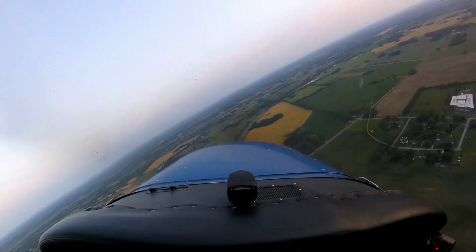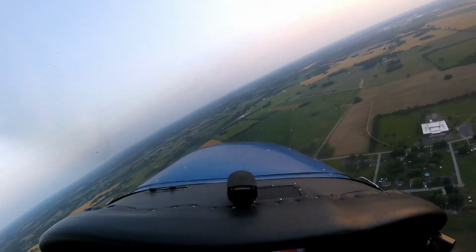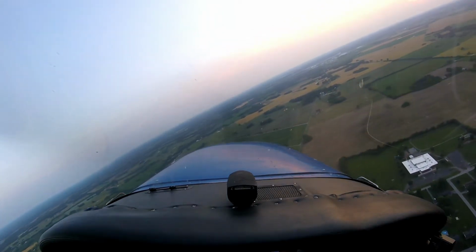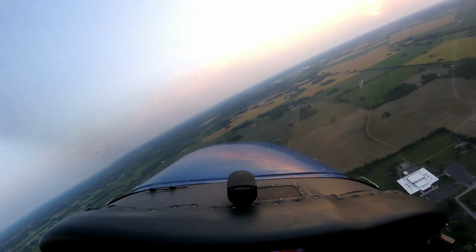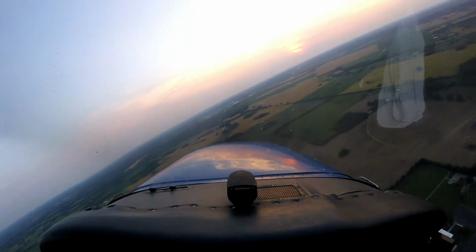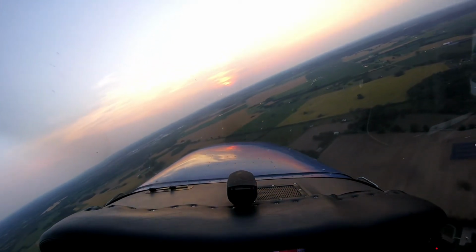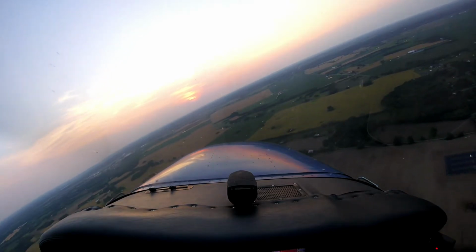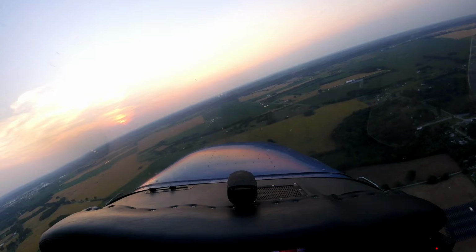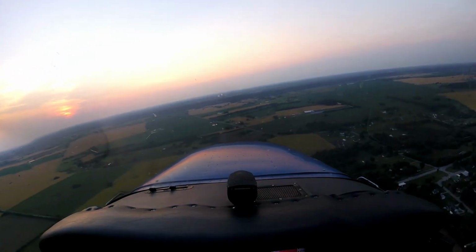Middleburg traffic, Skyhawk 5121 Quebec, final 24, Middleburg County. There's Oakland, I'm right over Oakland. Maintaining altitude, maintaining airspeed, 30 degrees of bank. It is 7:37. I'm calling Tunica Air Service at Tunica, wondering if there's a ride. Approaching in 3, 2, 1, wings level.